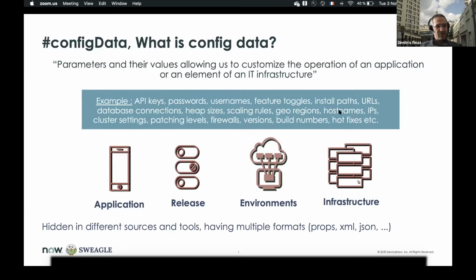And as you can see, when you deploy a virtual machine, most of the time you will use 20, 50 parameters in order to define this virtual machine. But at the end, if you look at the VM itself, it will contain hundreds or several thousand parameters, just with any patch level of any library that is installed, list of administrators. So that's all these parameters that we are able to manage with ServiceNow Swiggle. So it could be application linked, release linked, environments, or infrastructure parameters.